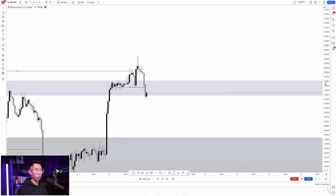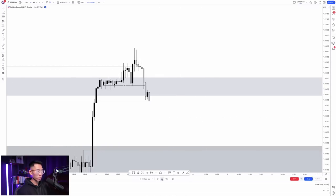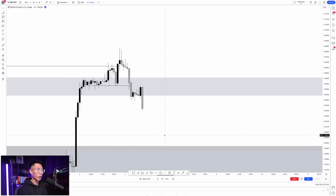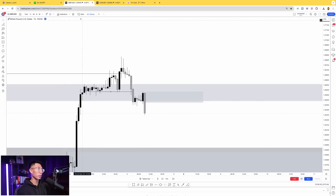So right here, I was just looking for my entry, because after price created that market shift, I'm still very patient. I could have entered right here, but I didn't. I think I missed this trade or something because I was busy with other things. And what I did was that I actually drew my supply zone right here, somewhere right around here. You can see sellers step into the market, lots of supply coming in.